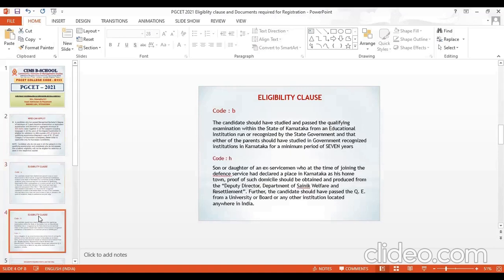If it is code B, the students have just done their graduation here. That is a qualifying examination, meaning graduation which is recognized by the state government of Karnataka. But if your parents have studied here 7 years in Karnataka, like SSLC and PUC, even you can apply under Karnataka quota. The next one is code H. Code H is for the son or daughter of an ex-serviceman who at the time of joining the defense service had declared a place in Karnataka as his hometown. So for them, code H will come for the ex-serviceman's son or daughter. This code H is also very important at the time of your seat allotment. This will help you a lot. So these are code A, B, and H. Hope you have all understood code A, code B, and code H.